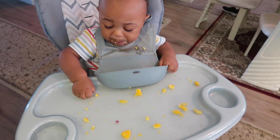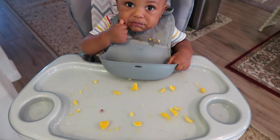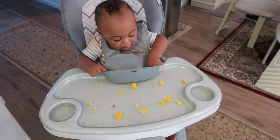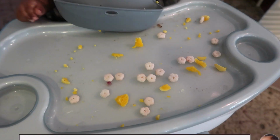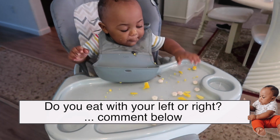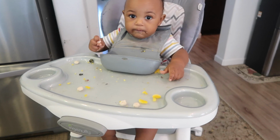And one thing I've noticed with him is he does eat with his left hand and also his right hand. I'm not sure if it seems like he's more dominant right-handed, but I noticed that he does eat a lot with his left hand. Does your baby eat with his or her left hand or right hand? Or do you eat with your left hand or right hand? Let me know in the comments below.